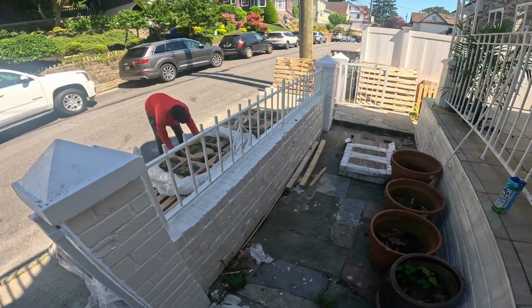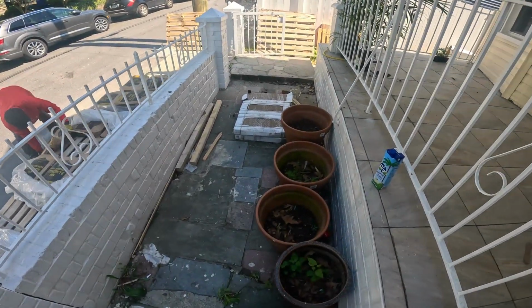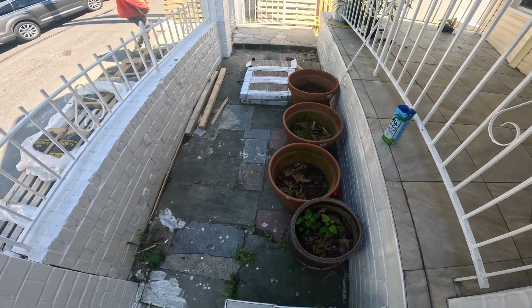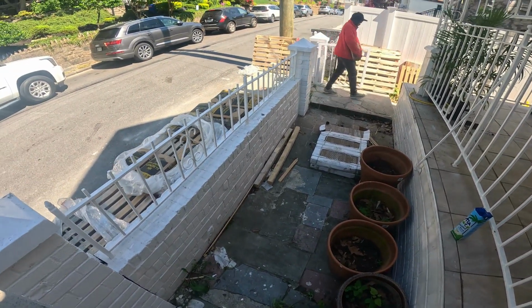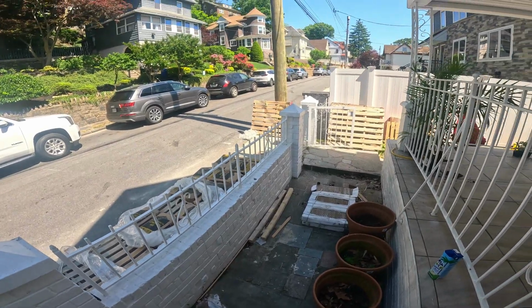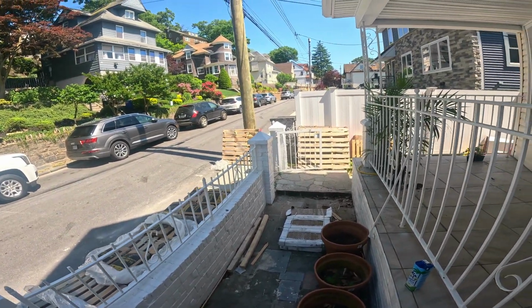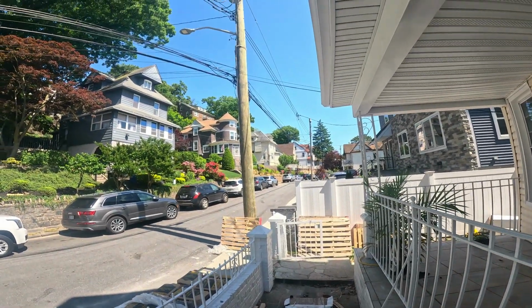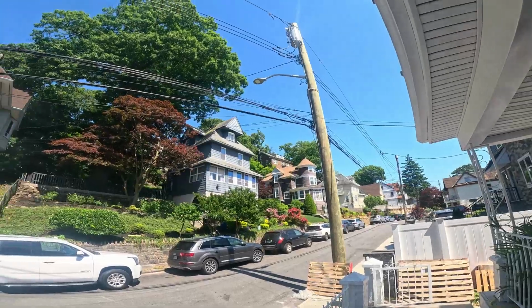So I'll try and get them tomorrow again, because these flower pots, Stacey bought flowers that we're going to put in these pots. So when all this construction stuff is moved out of here, all the tiles and everything, Stacey wants this place to be nice. And that's our block that we live on.